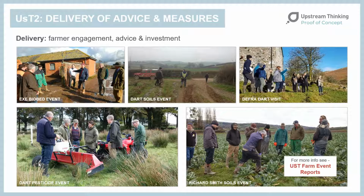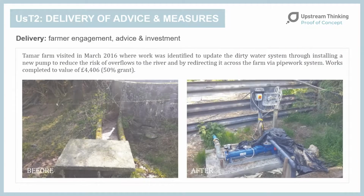And actually we have a whole series of event reports and case studies relating to all of these different events and interactions and techniques that we use in terms of farmer engagement. What does it look like in terms of investment? Well, there's a whole raft of examples and case studies.